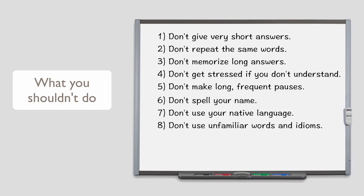Don't use words and idioms that you are not sure about. If you have just learnt a new word, phrase, structure, or idiom, and you are not confident about using it, then don't use it. It's too risky. You can easily use it the wrong way. You should be especially careful with idioms and phrasal vocabulary.